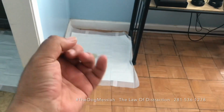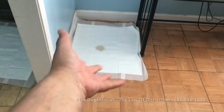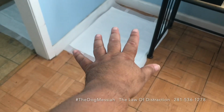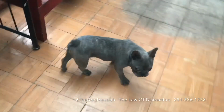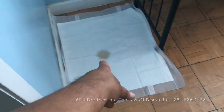That's going to increase the likelihood of him coming back to this one. If I leave this here, he's not going to want to go back on this one. He's going to choose another one, and then that creates confusion. So I'm going to roll with this one. Good, Papa. See? He doesn't want that. He might want to go tinkle right there. He's like, oh, that's my tinkle. You don't want none of that. That's why it's important to change them out.